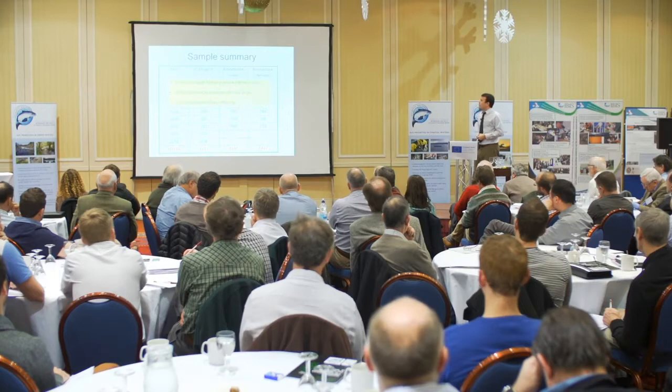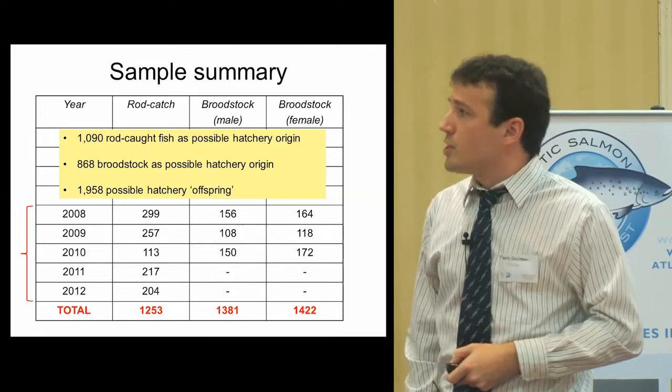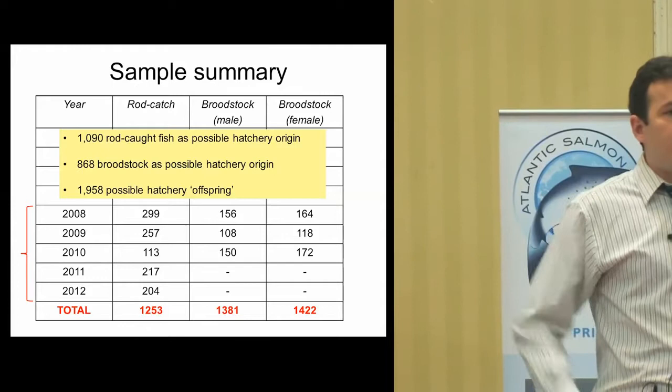So we had then a total of 1,090 rod-caught fish to assess to see if any of them are from the hatchery, 868 for broodstock, and so we had in total 1,958 possible offspring.